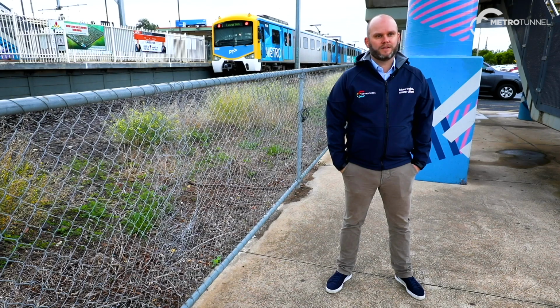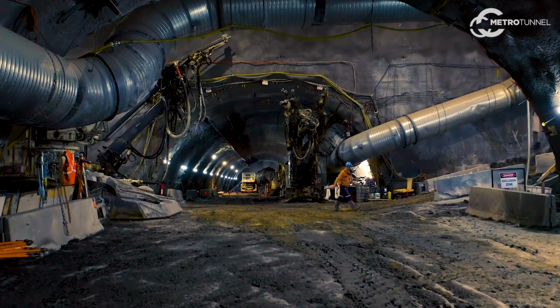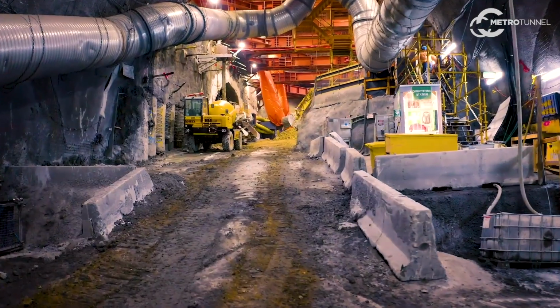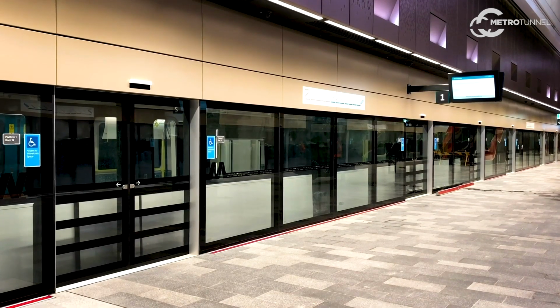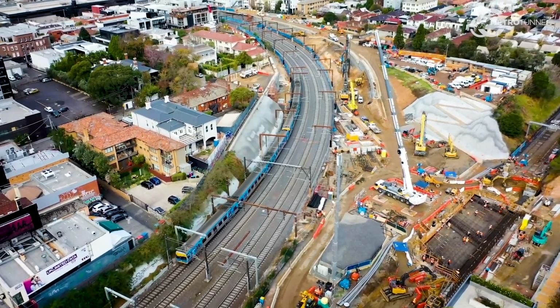So 300 platform screen doors are going to be installed in the city on 5 new underground stations. This is a first. We haven't done this in Victoria before. We are going to deliver the best solution for Melbourne, which will set the standard for Victoria in the future. Platform screen doors allow trains to enter and exit the station at optimum speed, and that helps us run more trains more often.